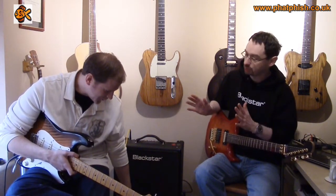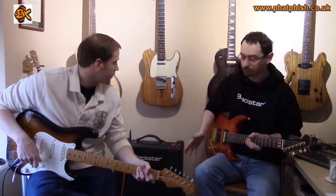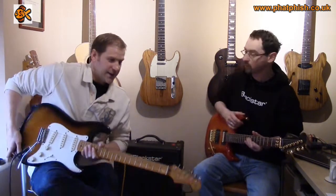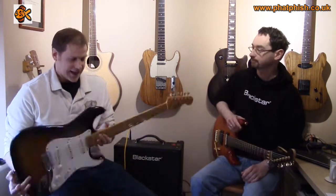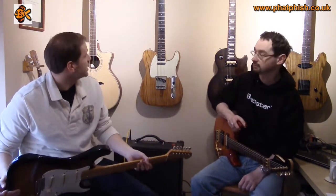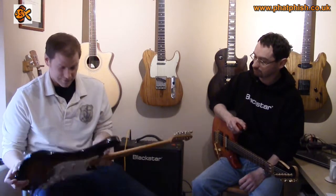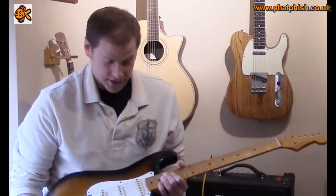So what's your approach to gear? Let's start with the guitars before we get into the super high-tech stuff. What's your main weapons of choice at the minute? Well, I have a varied arsenal. Some of mine are behind, sitting on the wall here. My main working guitar that I play live a lot is this Tobacco Sunburst Strat.